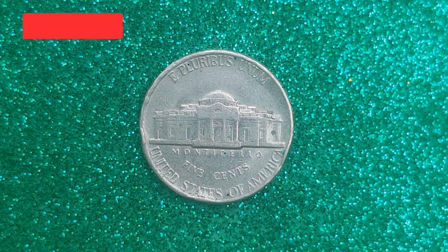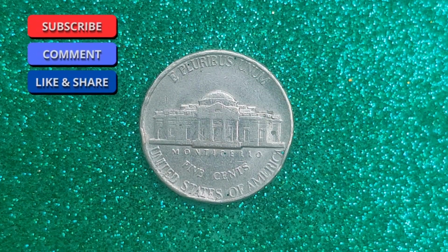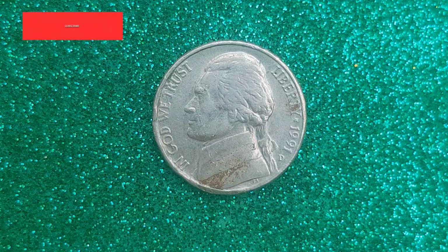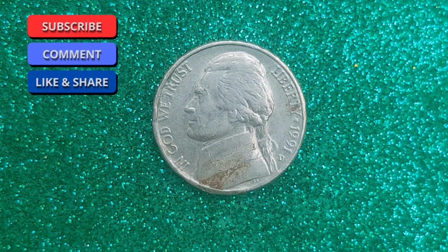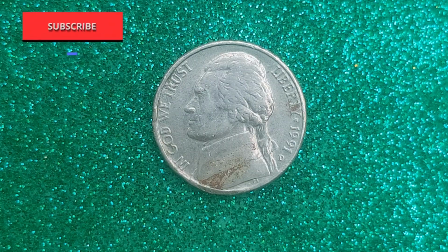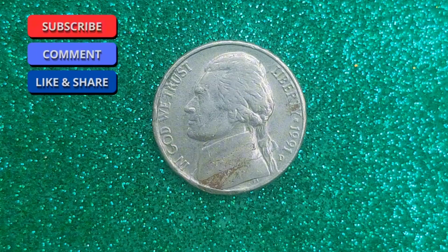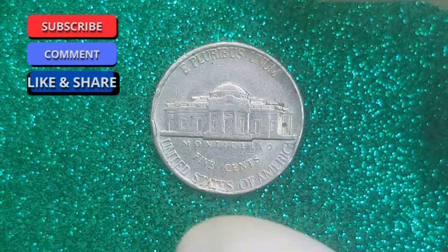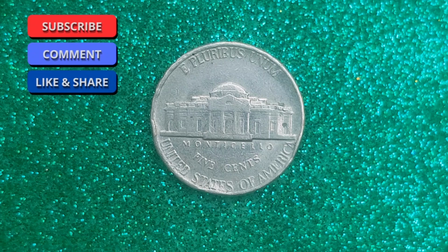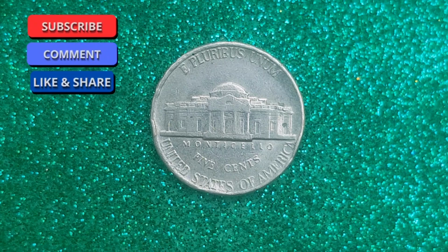And now, let's get down to the number that has left collectors speechless. One of these 1991 Jefferson nickels, from a proof set, in ultra-high deep cameo condition, has sold for a staggering amount of money. Not a few hundred. Not a few thousand. Not even tens of thousands. We're talking about auction prices reaching between $118,000 and $139,000. That's right. A 5-cent coin, worth well over 6 figures.